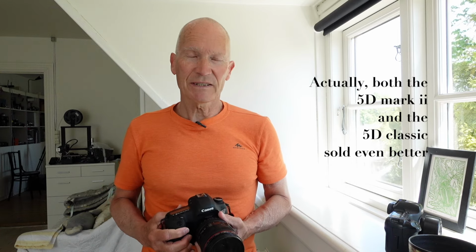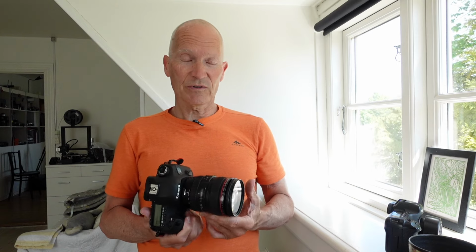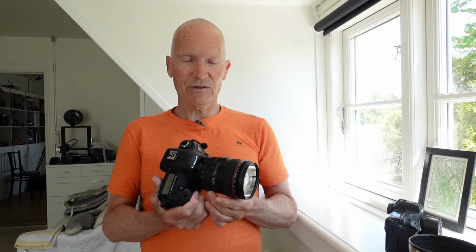The 5D Mark III was probably one of the best-selling cameras in the full-frame market that Canon has ever made. It was sold to many professionals that used it for a lot of stuff like nature shots and weddings and stuff like that. It's a 24 megapixel camera with a full-frame sensor, and it has many advantages compared to the previous models, and especially to the 5D that I reviewed last time.